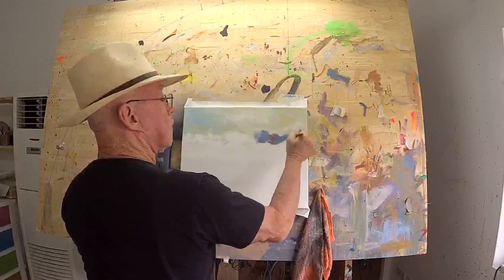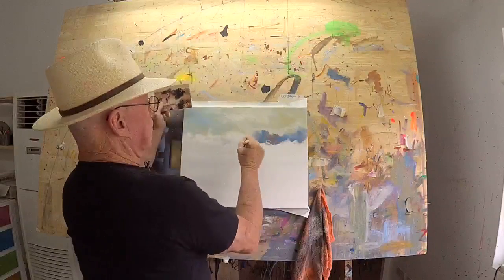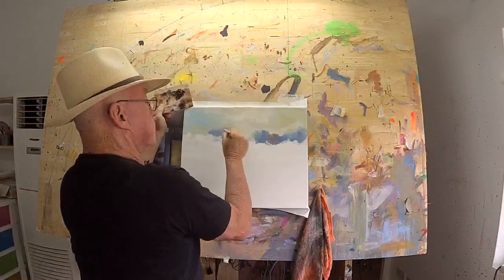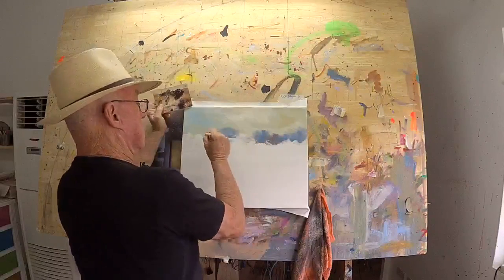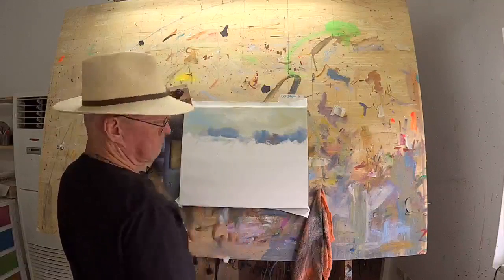Now notice how I'm using that brush. I'm going to build up the idea of trees behind here, but I want to put some distance. I'll put this blue in here, just a sense of distance. Now I'm going to come forward.